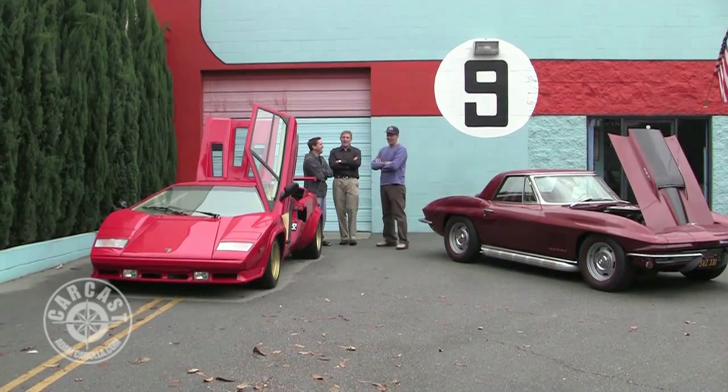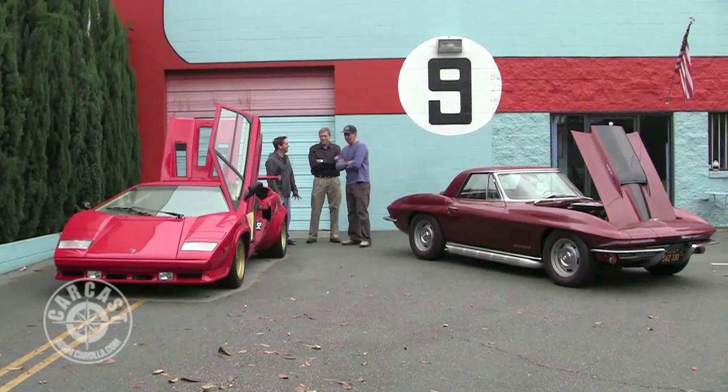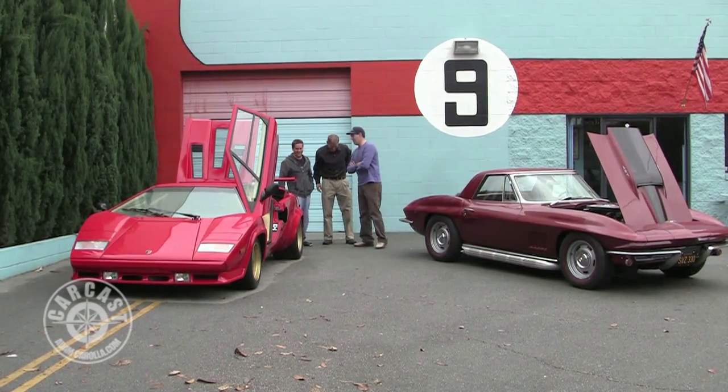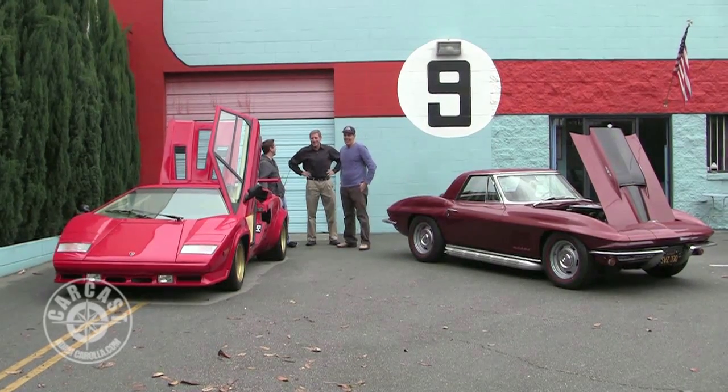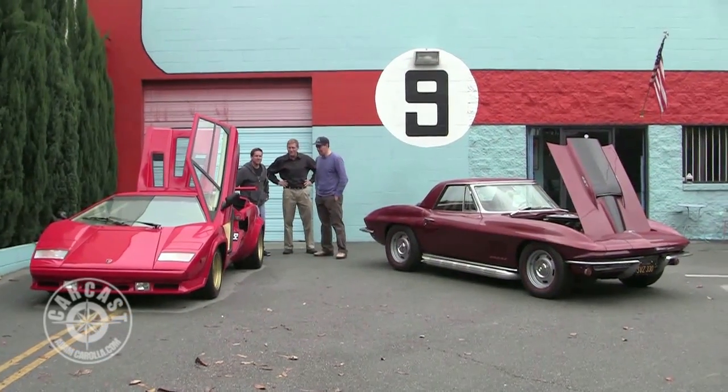Probably has Adam's blood on it. I'd talk more about it, but there's a lawsuit. You've not been served yet, David. So, all right. You just lost the Lamborghini. Yeah, I think that will be mentioned in the lawsuit.